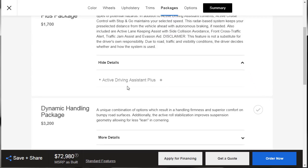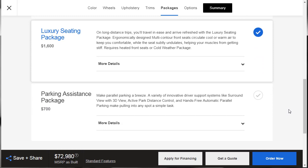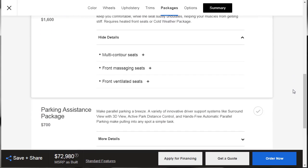And so, yeah, they just say active driving assist plus dynamic handling package. I don't think we're going to get that. Active roll stabilization, dynamic damper control. We're already sitting at 72,000. We've already ramped up a lot of stuff. Luxury seating package. We have that, right? We've got the front ventilated seats, front massaging seats, multi-contour seats.